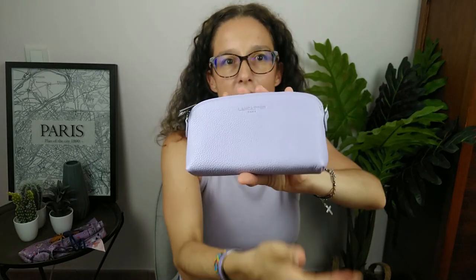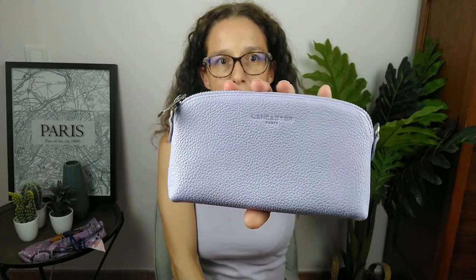My Lancaster Lilac Pouch. I've made a review about it and I'm really happy. The leather is also called Foulonné leather. To be honest, it's not the same as Longchamp. Longchamp is a bit softer. This one is more rigid, stronger, but perfect.